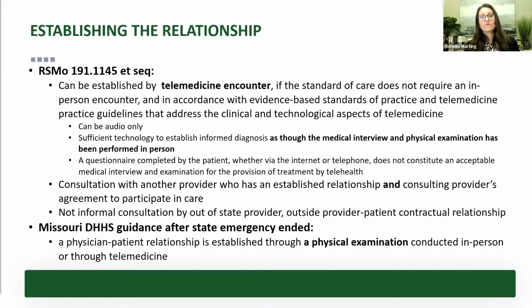So by statute, even outside of the state's emergency declaration, even outside of the federal public health emergency, in Missouri, the state defines telemedicine and says that the provider-patient relationship can be established by a telemedicine encounter so long as, under the circumstances, the standard of care doesn't require an in-person encounter, so see that phrase, in-person encounter, and that telemedicine encounter would be consistent with evidence-based practice. Basically, it's appropriate to establish that relationship via telemedicine. This is a subjective standard, so it's really up to the provider's professional judgment on whether it's appropriate under the circumstances to do that.